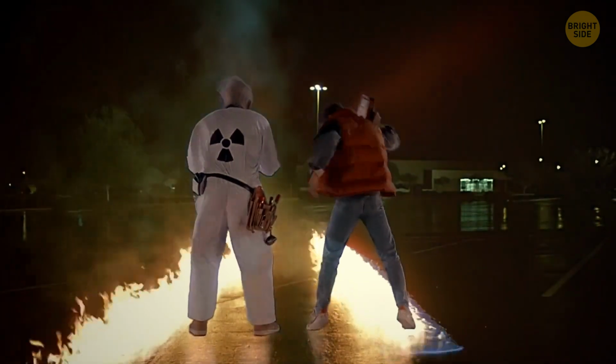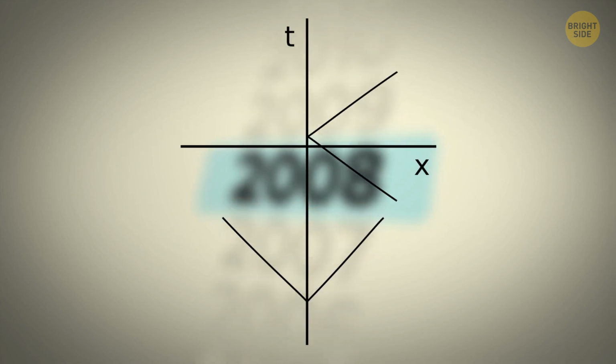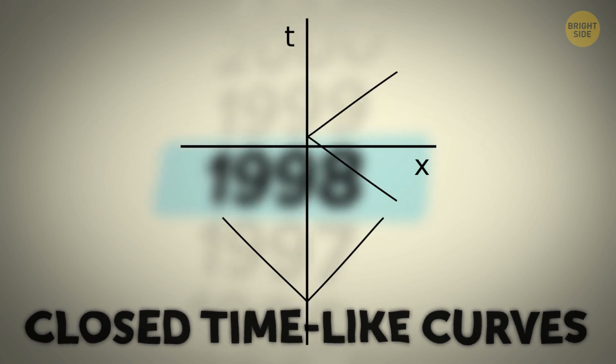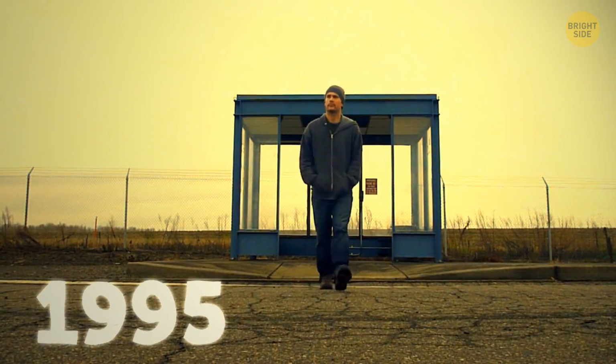Believe it or not, time travel is not that impossible according to the laws of physics. Scientists have equations that suggest we could have something called closed time-like curves that might allow us to go back in time. Imagine going back to the most embarrassing moments of your life. Knowing what would happen, you could avoid them.